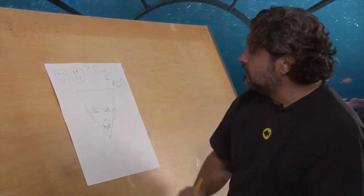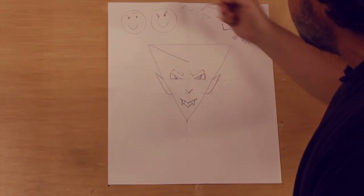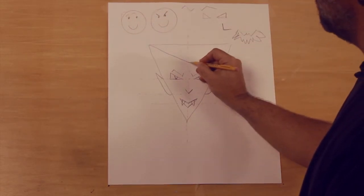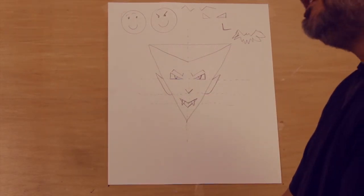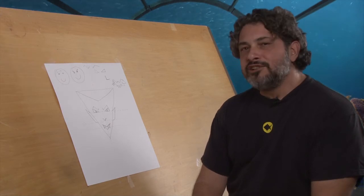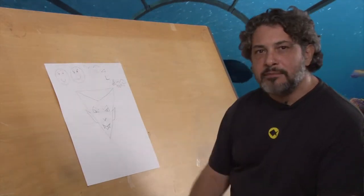Okay, let's finish up Dracula. So for his hair, we're going to make a big triangle, starting at this corner of his head, go all the way down to the center line, and then go all the way back up to the top again. And there's the top of his hair. It kind of looks like a cone, doesn't it? Like it's 3D, like it's hollow, like we could throw stuff down the top of his head.